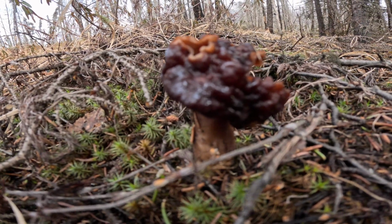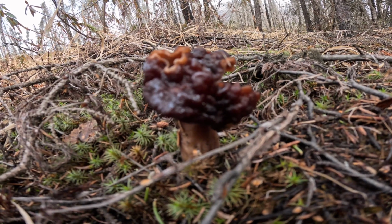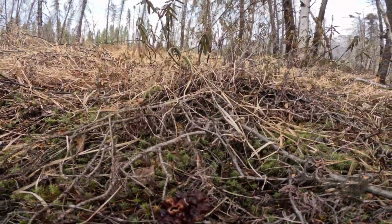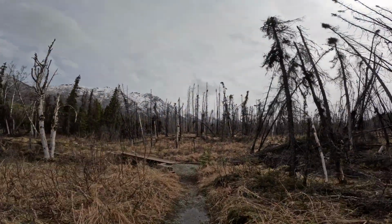Should be able to find some morels around here. We have some morel activity. This is super exciting. I'm not going to pick that. We're not going to harvest that. But I am having a look around. So it is the head of this trail. This is mushroom mecca.